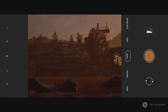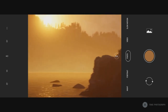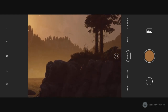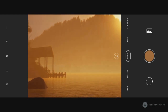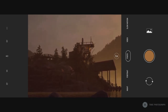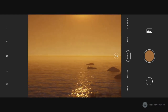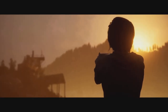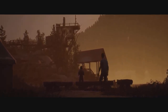Oh. Can I zoom in? I guess a picture of that. Wonder if it mattered what exactly I took a picture of.